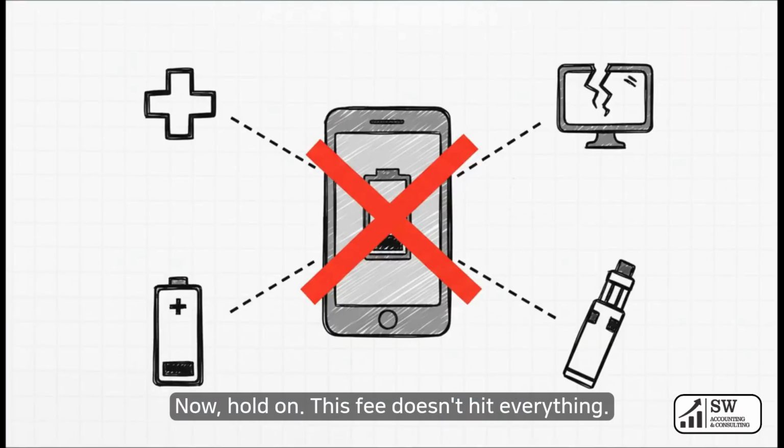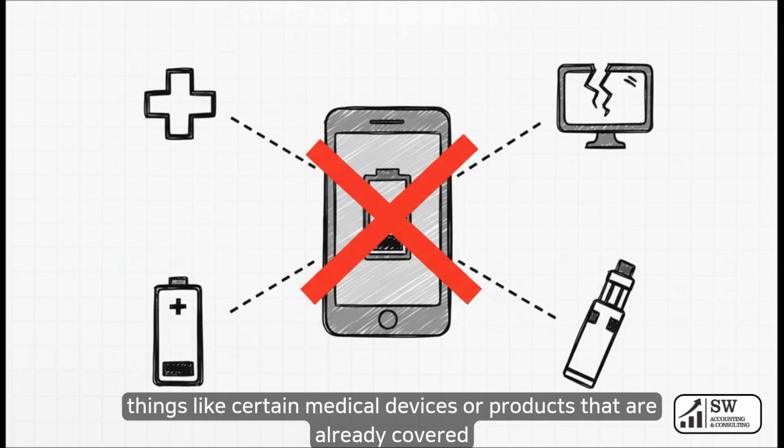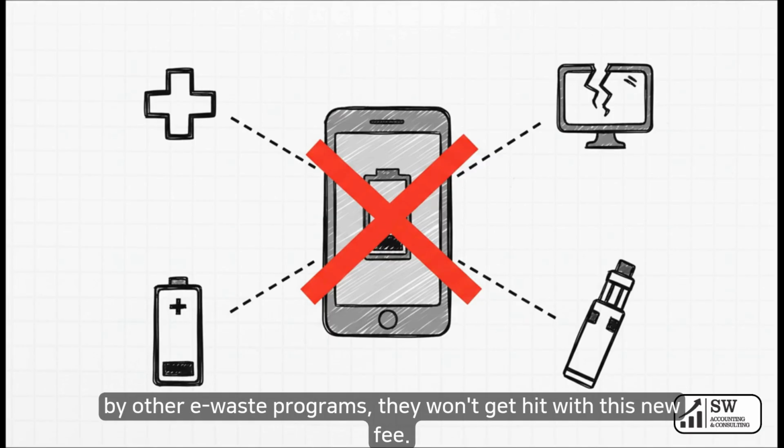Now hold on, this fee doesn't hit everything. The state was pretty specific about what gets a pass. So things like certain medical devices or products that are already covered by other e-waste programs, they won't get hit with this new fee.